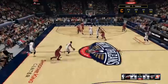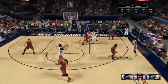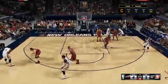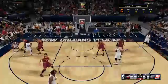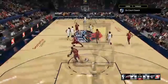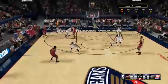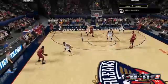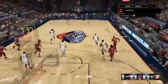Here are the Pelicans with the ball. And Holiday kicks to Davis. It's Evans on the wing, covered by Smith. To the middle, it's tipped, stolen by Varejao. Outside Thomas. If you're just tuning in, we played about 2.5 minutes here in the first.